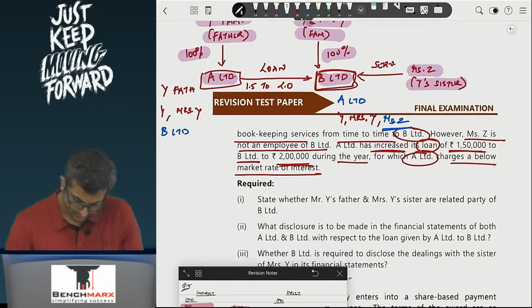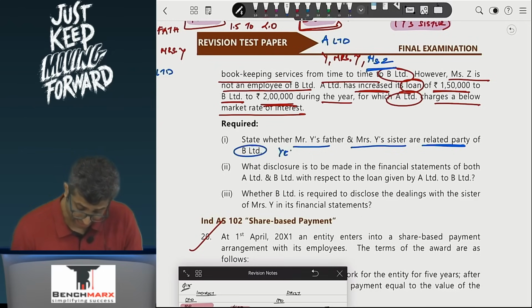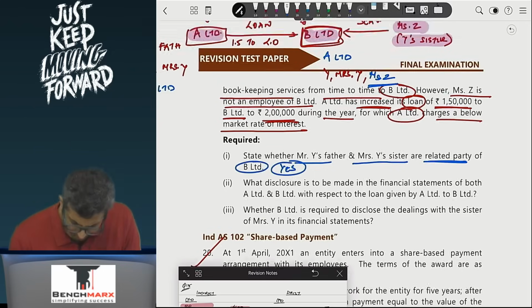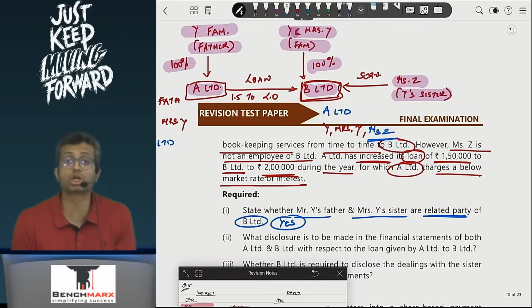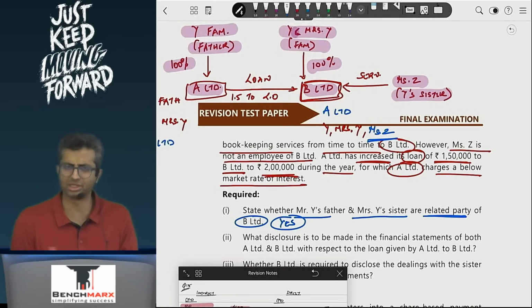Okay, sir. State whether Mr. Y's father and Mrs. Y's sister are related parties of B Limited. The answer is yes. They are asking for B Limited. The answer is yes, they are related parties. Why? Because they are close family members. The father as well as the sister are close family members because they are generally likely to influence or be influenced. Sisters, brothers, fathers, children are treated as close family members, and hence they will be related parties.